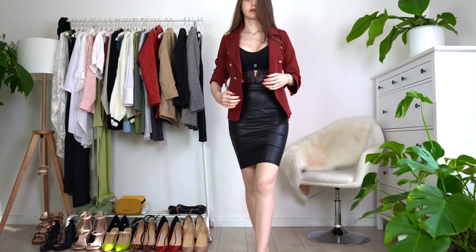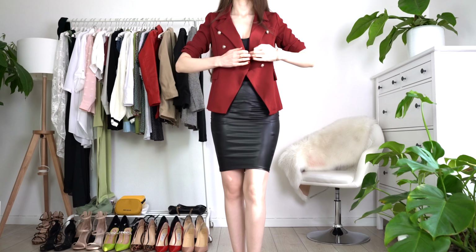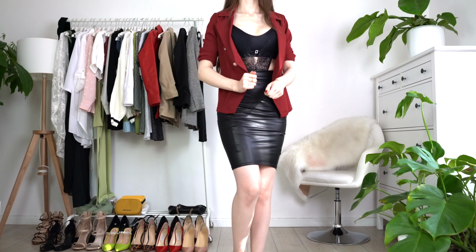This, let's call it a bodysuit, is a bit too much, so I really recommend you wear it under a jacket if you want to give others an idea that you actually are wearing it right now under your jacket. Also, you can put it under a dress if you decide to wear it with a pair of hosiery.